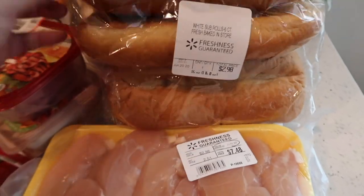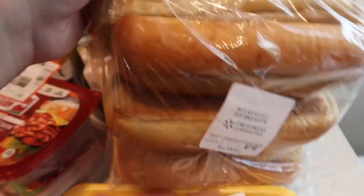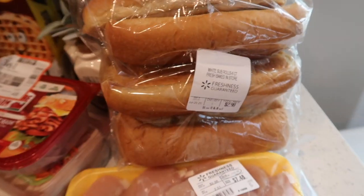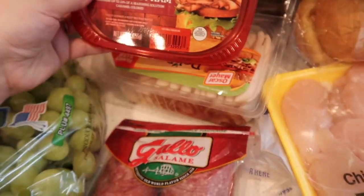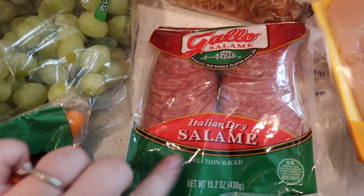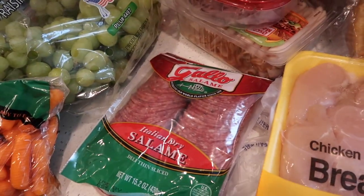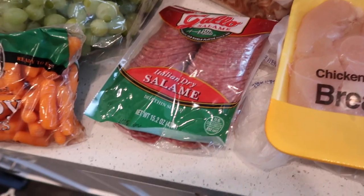I did get some sub rolls for sandwiches for lunch. Me and my husband like these like hoagie roll type bread for sandwiches. And then I also got for sandwiches some ham for my husband. I got turkey for me, and then salami also for my husband. And then I'll also snack on it, but he likes this as snacking and on his sandwiches as well.